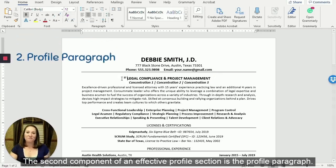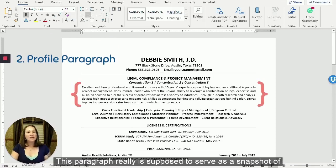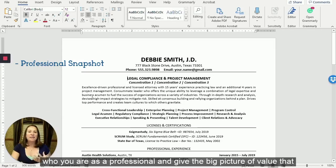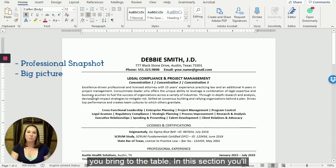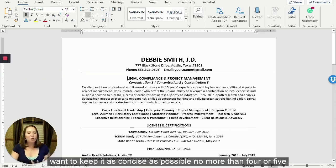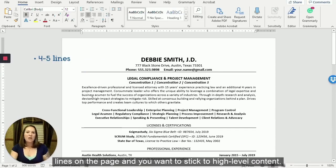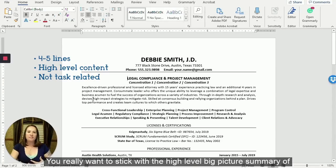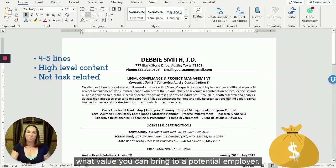The second component of an effective profile section is the profile paragraph. This paragraph really is supposed to serve as a snapshot of who you are as a professional and give the big picture of the value that you bring to the table. In this section, you want to keep it as concise as possible, no more than 4 or 5 lines on the page, and you want to stick to high-level content. You don't want to get into the deep nitty-gritty details of your individual jobs. You really want to stick with the high-level, big picture summary of what value you can bring to a potential employer.